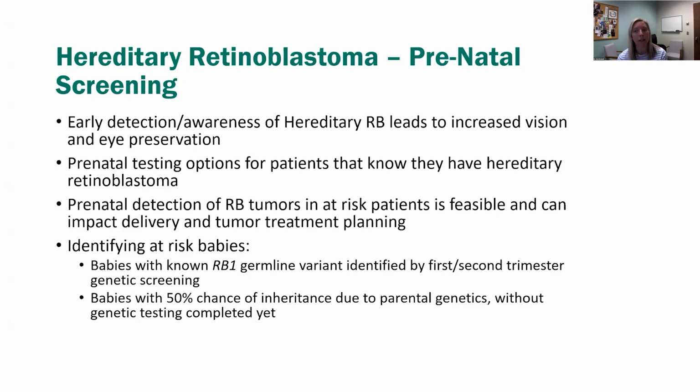Alternatively, if pregnancies occur naturally to parents who have a history of hereditary retinoblastoma, there are in utero testing options in the first and second trimesters that can be done to help inform the need for screening both in utero and after birth. We now have the ability to screen for and identify retinoblastoma tumors prenatally, which can help guide delivery planning and postnatal care to optimize those eye outcomes.